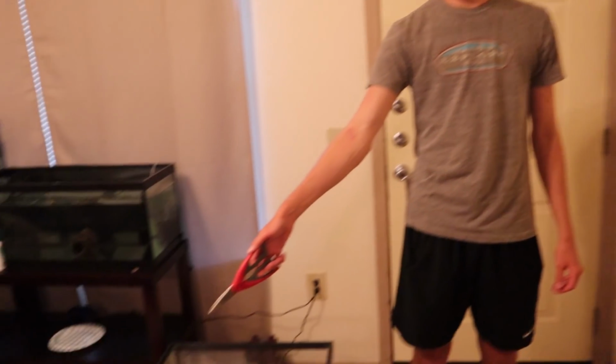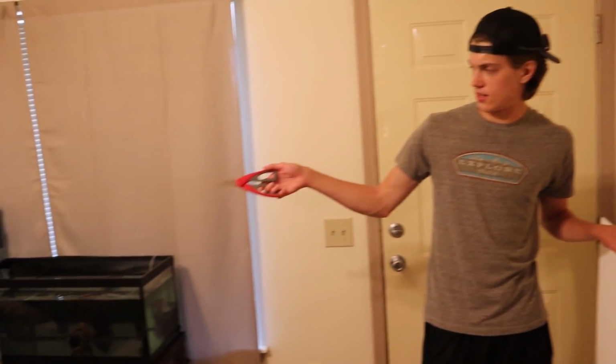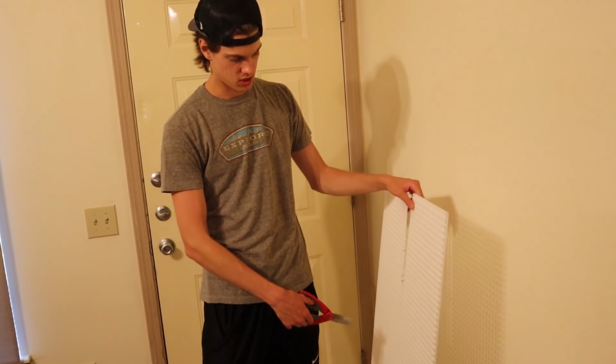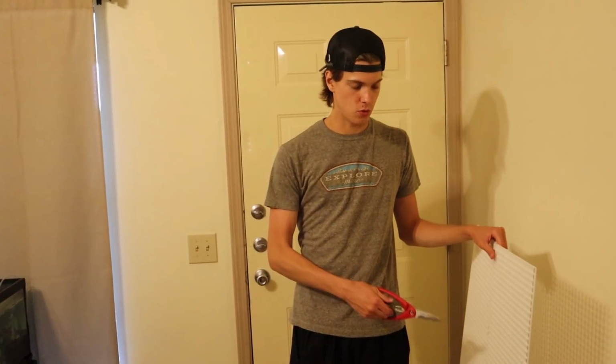All right, so we got the fish right there, and we also went to Home Depot and picked up this egg crate. We don't want those fish to jump out of the tank, and the tank doesn't have a lid right now, so we're making our own hood out of this. We're just cutting it to size. I already measured it and everything. So I'm gonna finish cutting this out, and then we'll also cut out a little hole for the filter, and we'll put this on there.